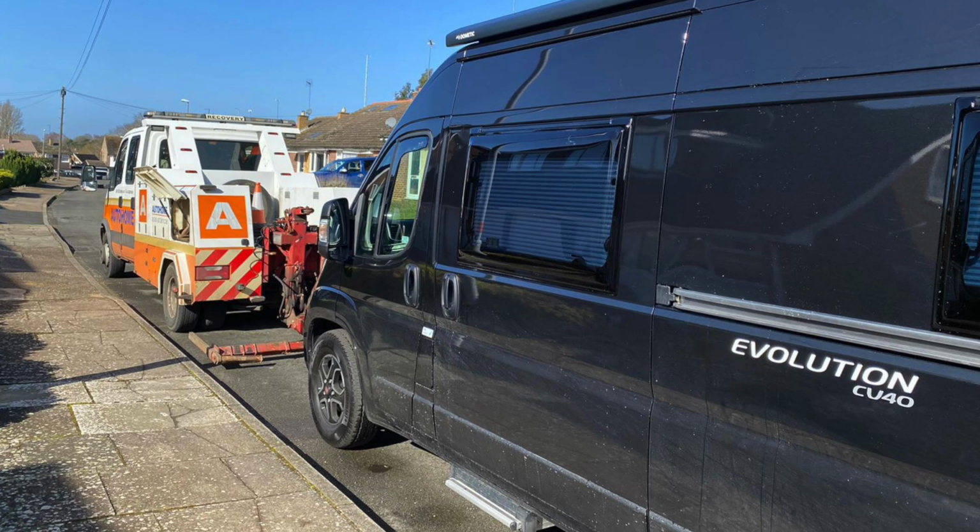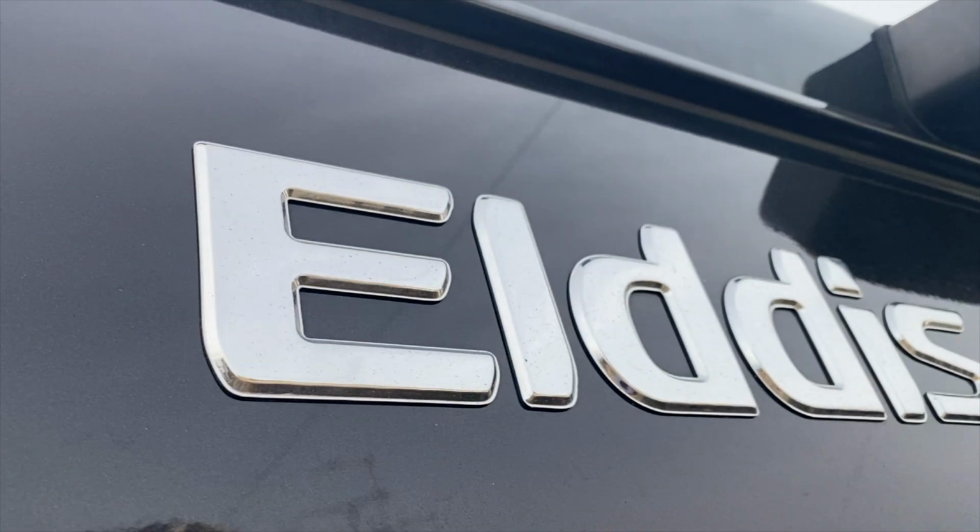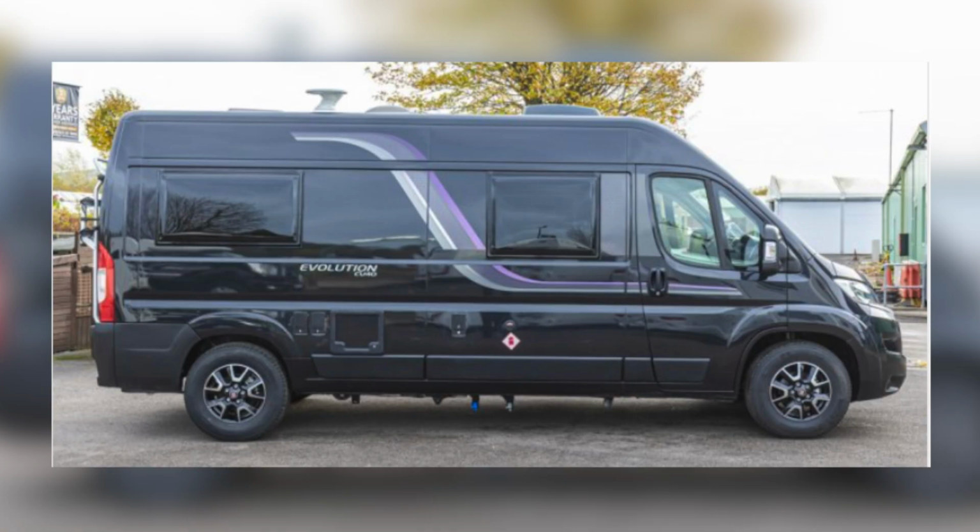He de-stripped all the graphics off the van. I would probably say within an hour of this being on the drive, all the decals had come off. I've left the important ones on, like where it says Elddis Evolution CV40. I've left them on, but it had this stripe down there, and I wasn't too keen on it. But if you don't know, my industry is printing, graphic design, branding, and sign making. So we used to do a lot of vehicle branding. So yeah, I didn't like it.